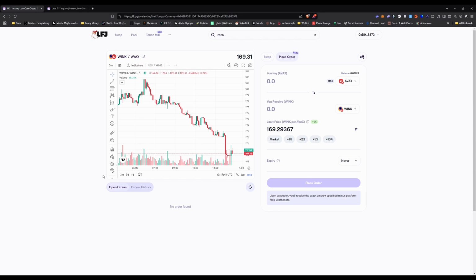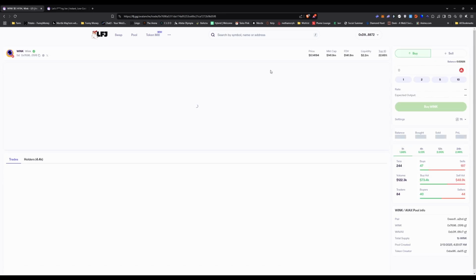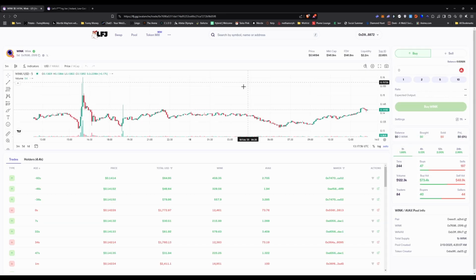So what if you want to, let's say, pull up Wink on AVAX, and now you want to trade smarter? What you need to do is use screen filters. You can use filters here. By the way, on TradingView you can use these filters to find trending tokens fast. You can check liquidity and volume before making large trades.